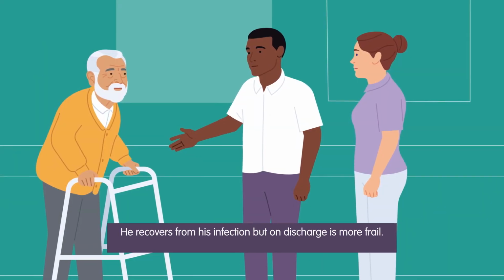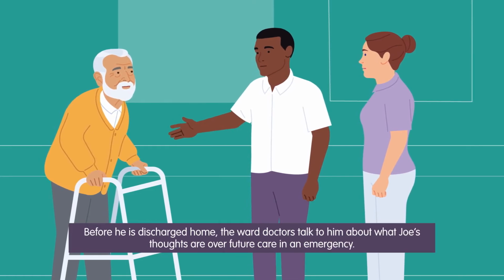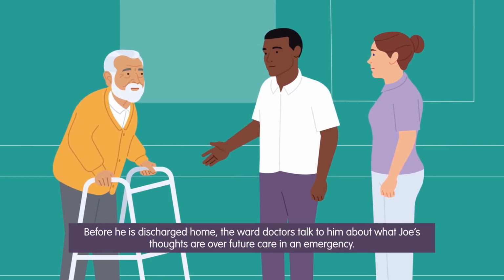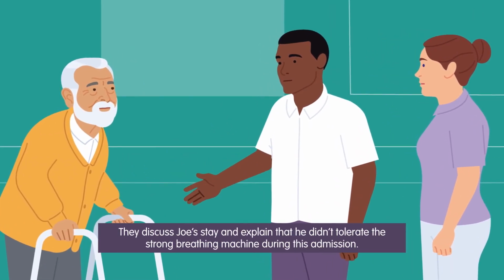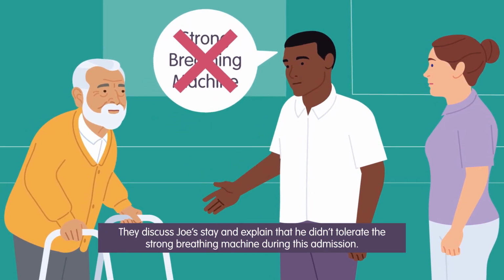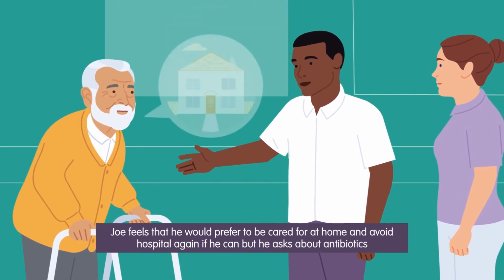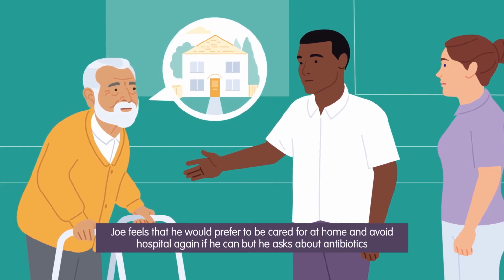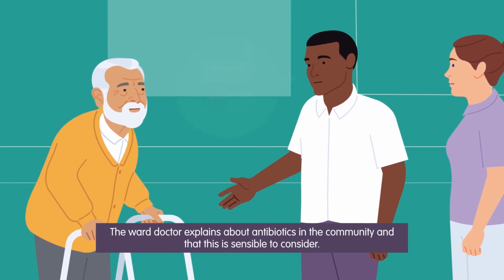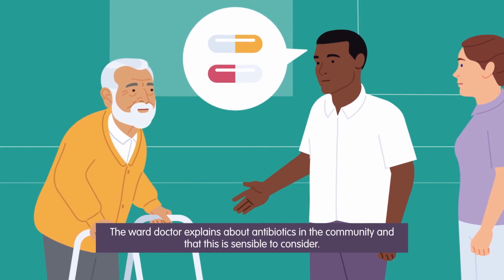He recovers from his infection, but on discharge is more frail. Before he is discharged home, the ward doctors talk to him about what Joe's thoughts are over future care in an emergency. They discuss Joe's stay and explain that he didn't tolerate a strong breathing machine during this admission. Joe agrees that he wouldn't want to try this again. Joe feels that he would prefer to be cared for at home and avoid hospital again if he can, but he asks about antibiotics. The ward doctor explains about antibiotics in the community and that this is sensible to consider.